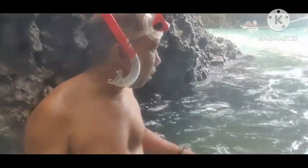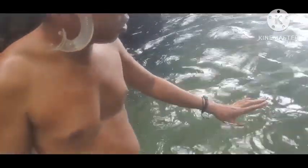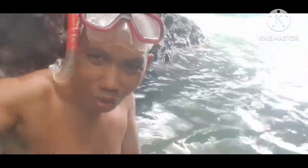This is considered to be one of the deeper parts of the hole, so let me try this one. But hey, I don't know how to swim, so we have no choice but to be careful because there's a steep trench within this area. Enjoy.